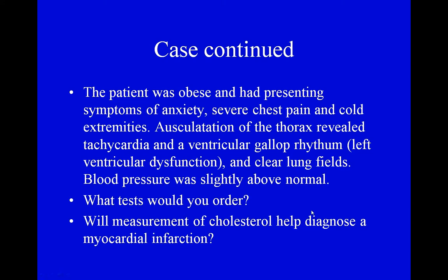His blood pressure is a little bit elevated. So what test? Remember the first test we do if we think they're having a myocardial infarction? And then, do we want to measure cholesterol? Is it going to help us diagnose a myocardial infarction? So hopefully your answer to what test would you order first is: we're going to put an EKG monitor on him, or an ECG monitor on him. And for the cholesterol question, the answer is no.